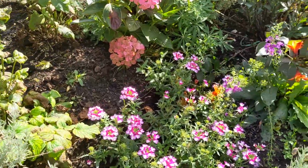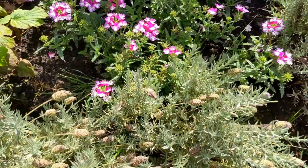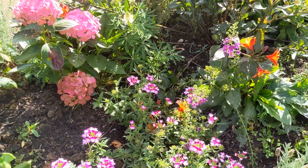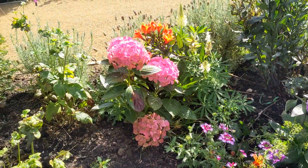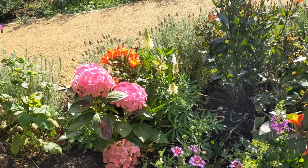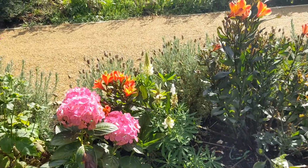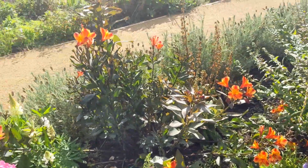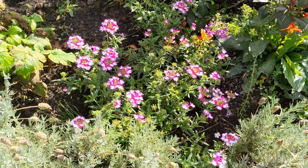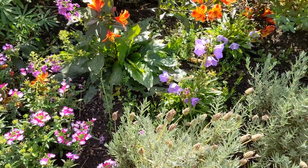It's very pretty, isn't it? Hydrangea. I replanted my hydrangea in the front garden. Oh, there's a lupin as well, a white lupin. I've tried growing them and they never grow. What's this one here, with the big blue flowers? That's different. I'm not sure.